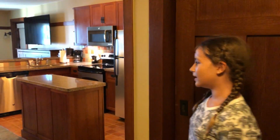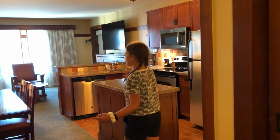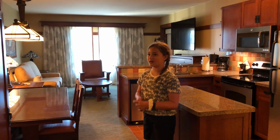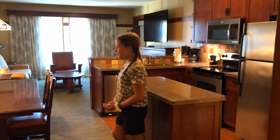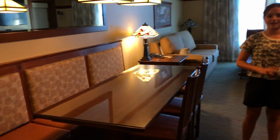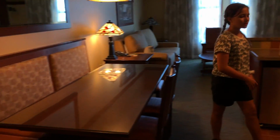When we first walk into our amazing new room, we will see a great sitting room, complete with a pull-out couch, a nice chair, coffee table, and a huge flat-screen TV. We also have a breakfast table that can sit a family of 6 or more.